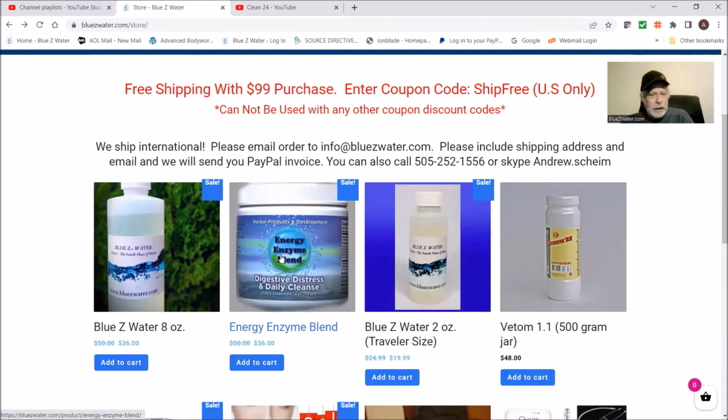I designed this product after working with a lot of Crohn's colitis people, and it works immediately. Let's say if you have food poisoning, stomach flu, you can get immediate relief, but this will grab up metals, chemicals, just like Blue Z water, except it sits in the colon and it's going to grab up all that debris in the colon. It's like a big, big filter. It also goes after pathogens and has an antimicrobial aspect to it.